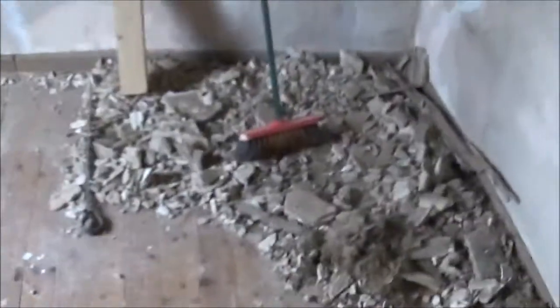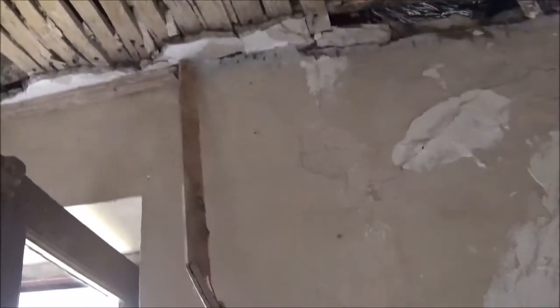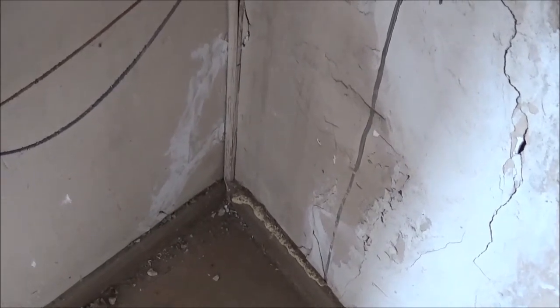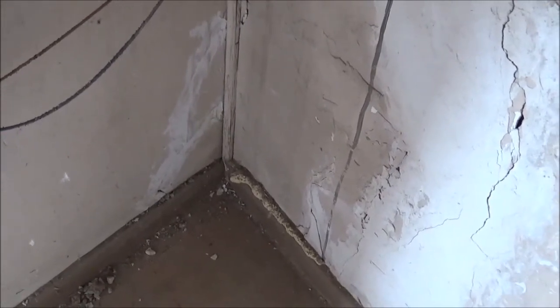Well, this is all great stuff and good fun, and progress is being made, but I feel a need to investigate where this bit of wire goes. It goes down through the floor, so I think we better go and have a look at what's underneath that, don't you?